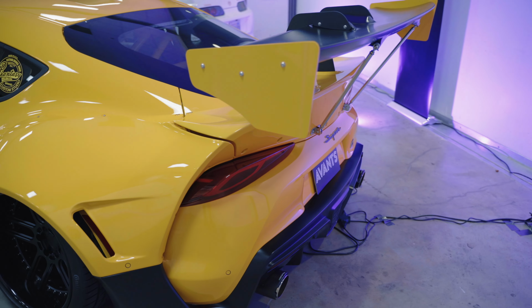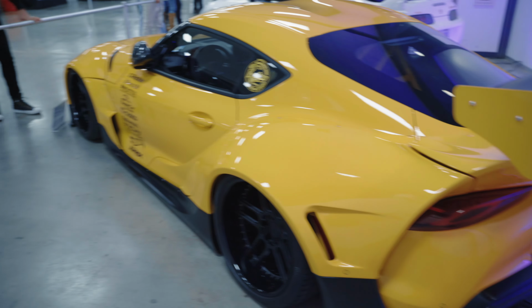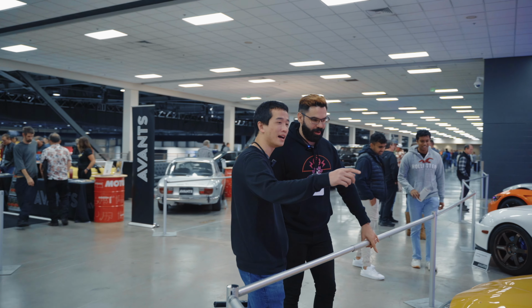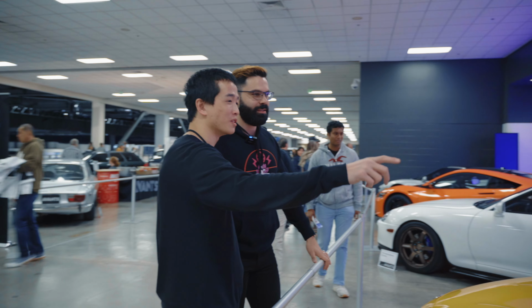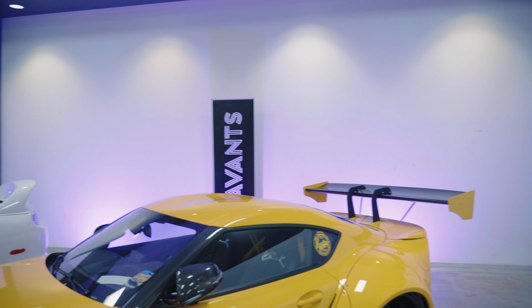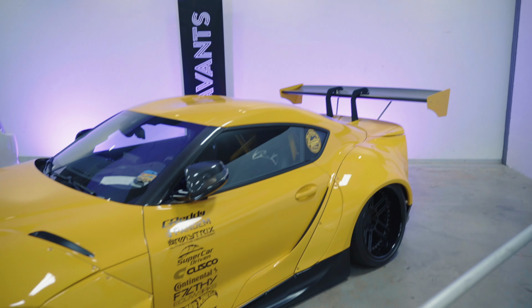I would love to see the owner try to daily this, because this is wide as heck, dude. Also low to the ground, that'd be impossible. The spoiler looks almost like it's wider than the stock body of the Supra. Do you see how much it's flaring out? It's close. It's real close. If it wasn't wide body, I think it would be almost the same.